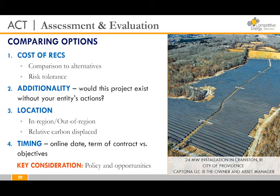But really asking that question, would this project exist without your entity's actions, is the way to determine whether or not your project or your purchase is leading to additionality. And as I mentioned on that prior slide, as we can see in that trend of RE100 purchases, additionality is frequently being considered as an important metric in evaluating renewable energy options.